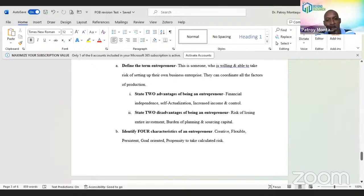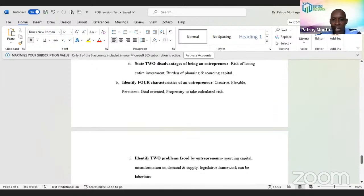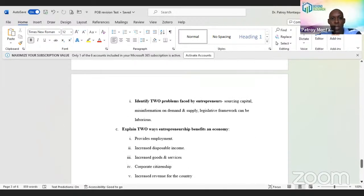They should be goal-oriented. So you should see the end result of a particular business venture. So you will not necessarily start making X amount of money today, but in, let's say, a year after the business has been set and it's floating, then you can say, okay, I will see such a return, all right? So these are some of the characteristics of an entrepreneur.